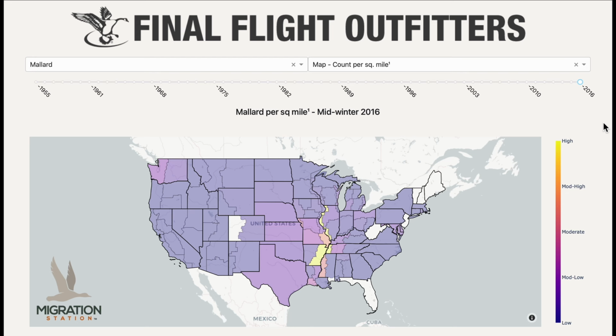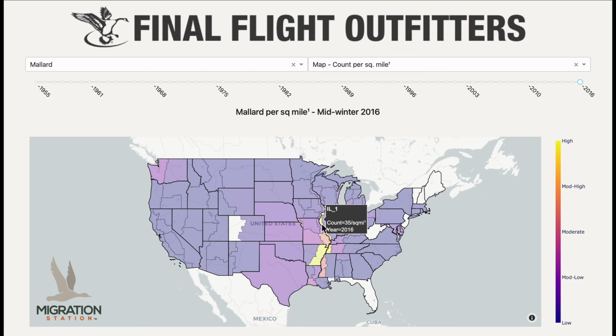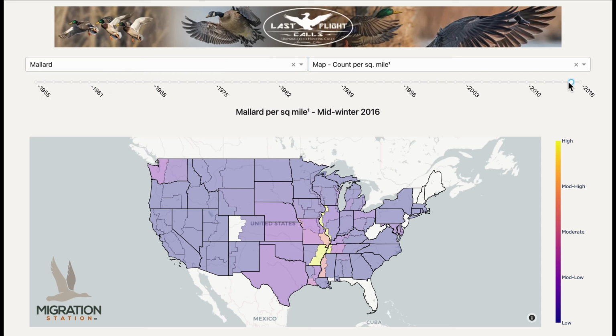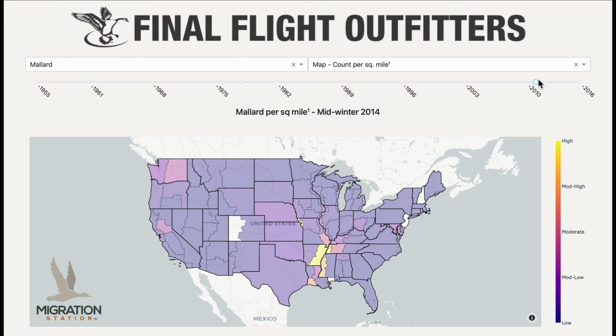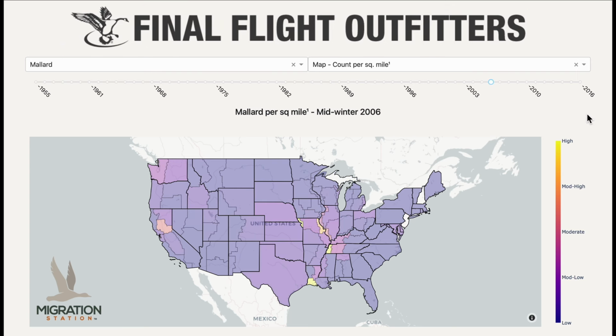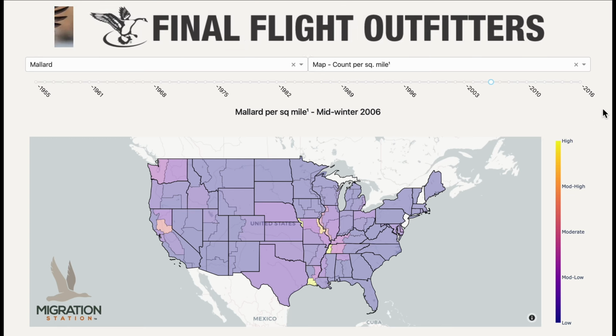Anyways, this one is going to look very familiar to the migration map. Same general premise. You interact with the data just by hovering over areas. You can get a general sense for the relative counts for those areas, whether it's high or low. You select your species over here. We'll select mallards, and you just change the date. So you can go back in time and see how the populations have changed over time. This one's really simple. We'll spend just a short amount of time here, but this is a map version of the midwinter waterfowl survey data that we talked about a little bit on the last application. So there you go.